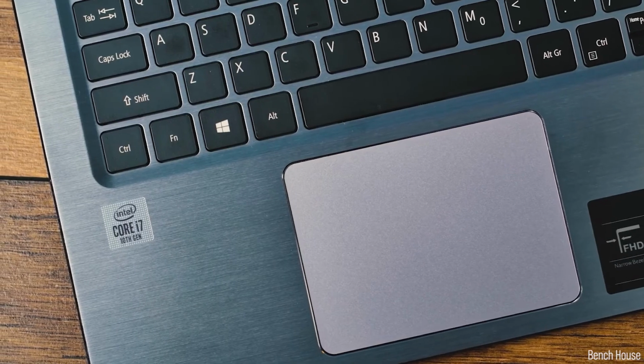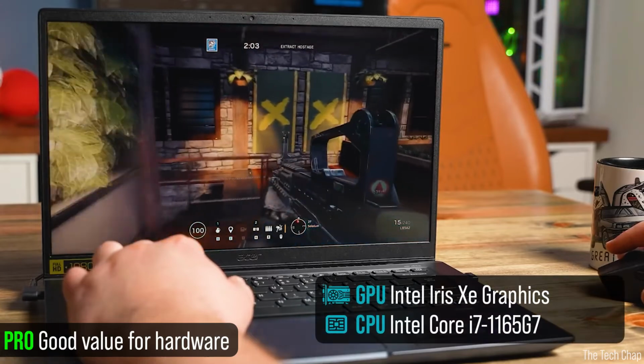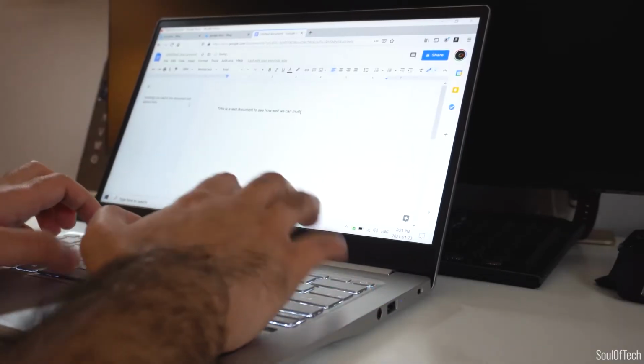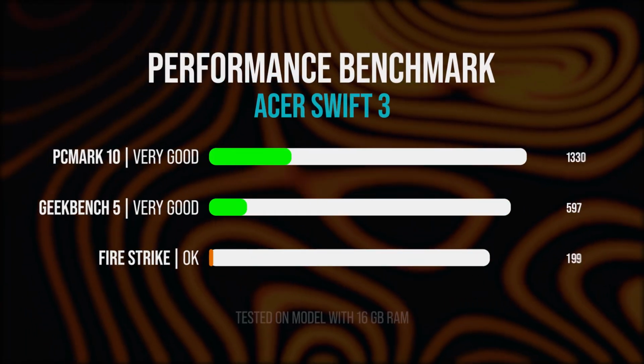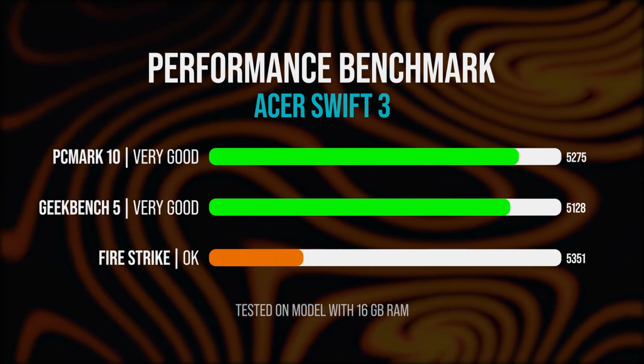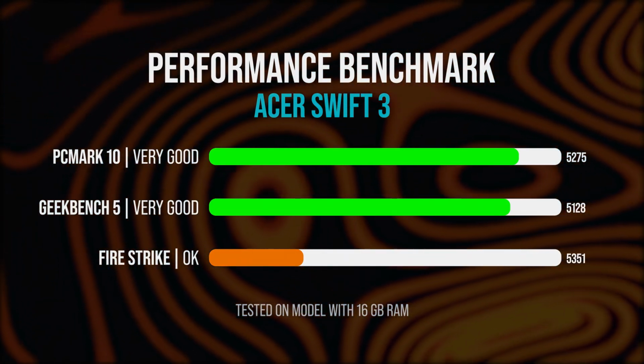Now, the budget touchpad may feel awkward at times, but the Swift 3's Intel Iris Xe graphics chip and Intel i7 11th gen processor makes this laptop feel snappy. Equipped with 16GB of RAM, its CPU and GPU should give you smooth performance on web browsers with a decent number of tabs, Microsoft Office programs, and Photoshop for 2K designs.